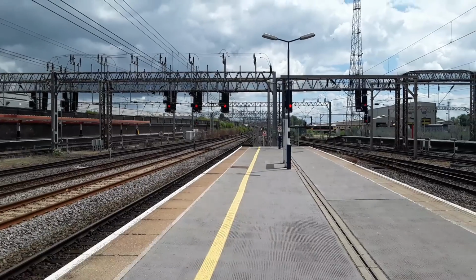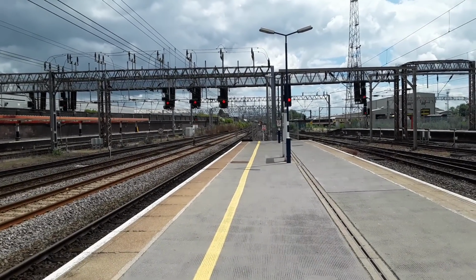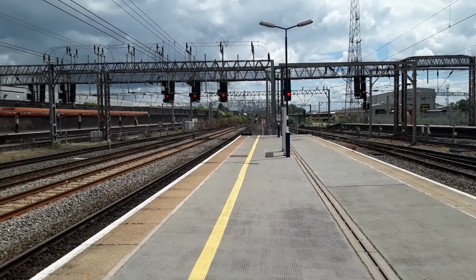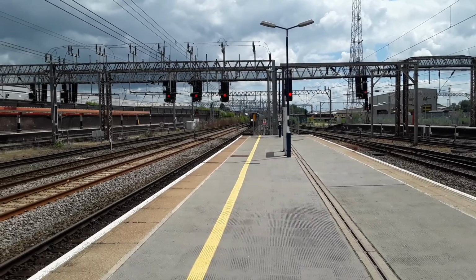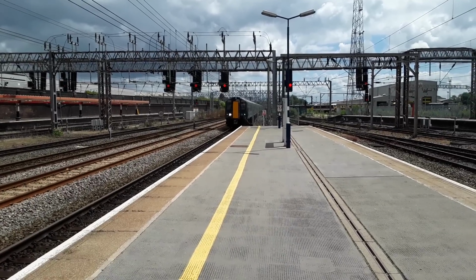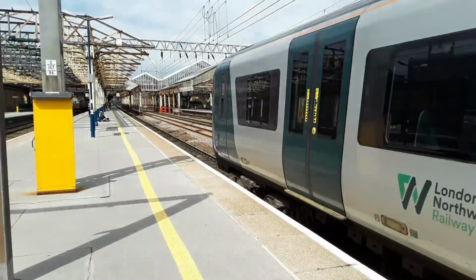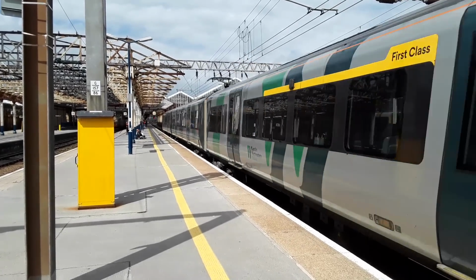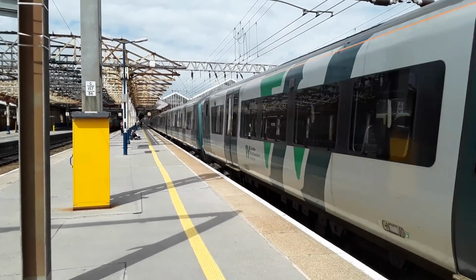Okay, the next train to arrive is the very late running 1332 London Northwestern Railway service from Birmingham New Street to Liverpool Lime Street. This will be worked by a pair of Class 350 EMUs. Leading the way is 350-372. The 350-409 will bring up the rear.